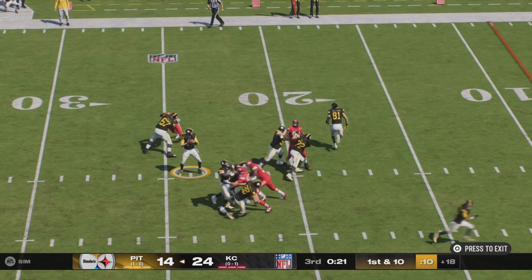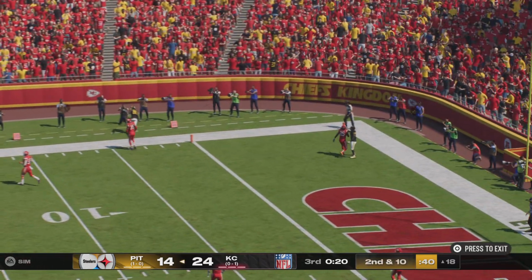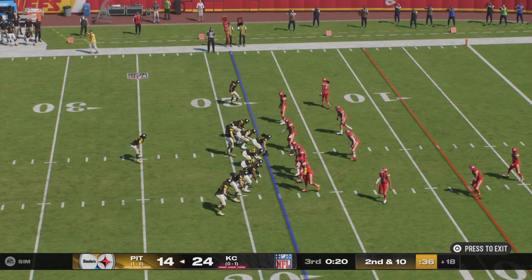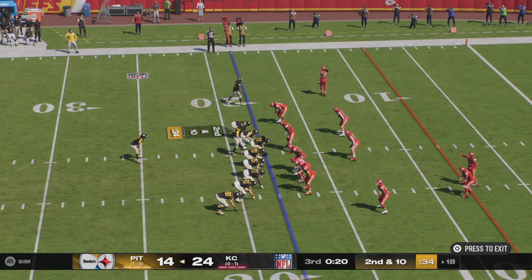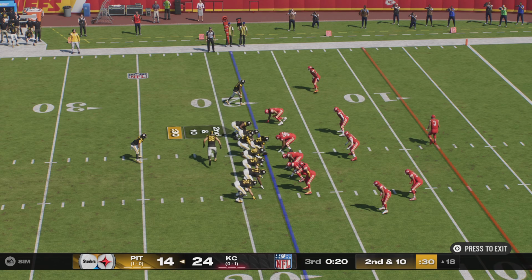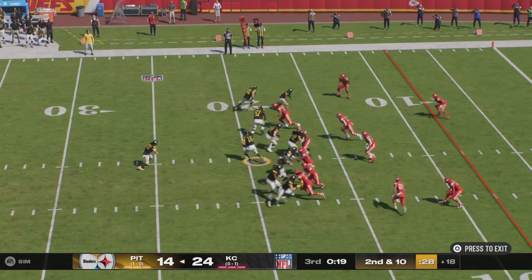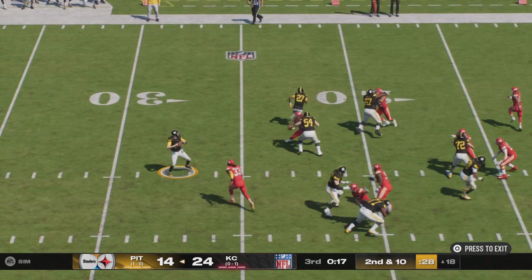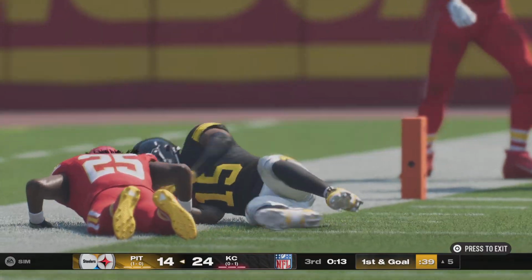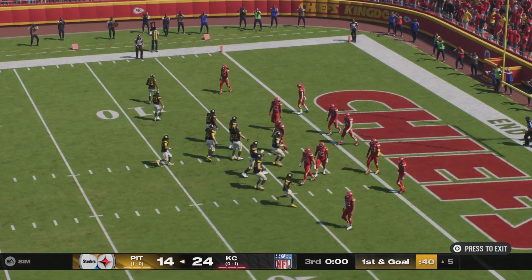From the red zone now. Falls to the ground out left, incomplete. No dice on that prior pass. Here's 2nd down. Fakes the handoff, now to throw. This throw is caught. And they'll advance this down to the 5-yard line.